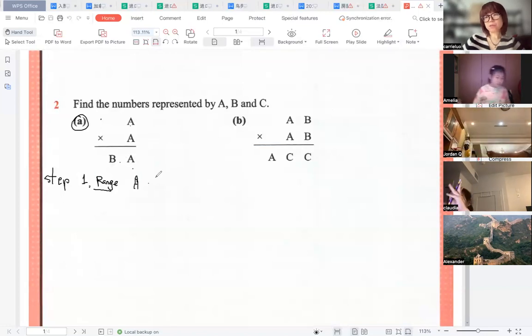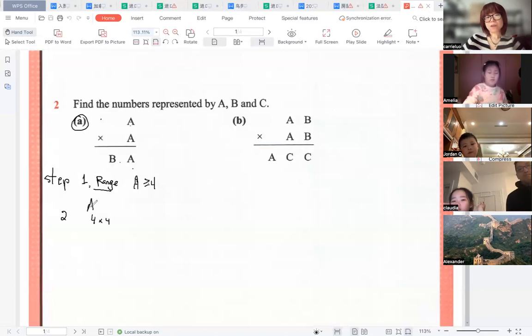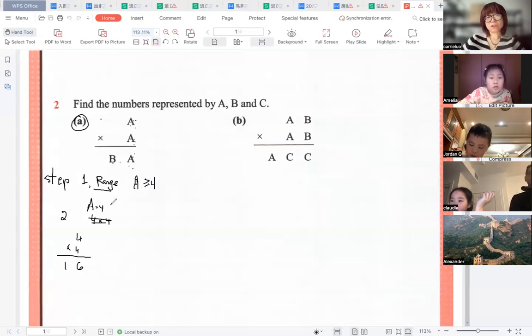Is it possible A equals one, two, and three? No. They have to be too small. So at least four. A must be bigger or equal to four. Very good. So now let's do step two. Try out the answers. So if A equals four, four times four equals 16. So you can see A times A must equal BA, so everything on this line must equal each other. So 5, 4, 4. So A cannot equal 4. So let's see. A equals 5. Okay, very good.